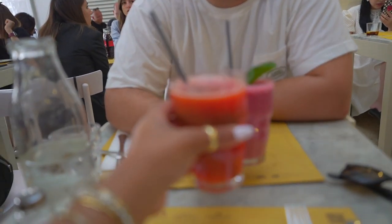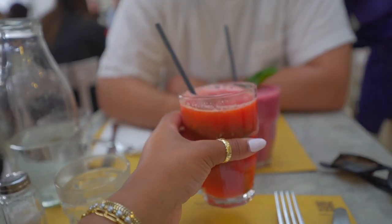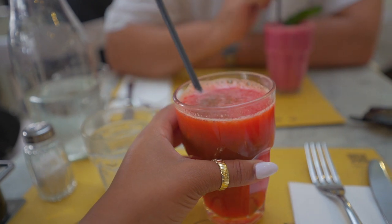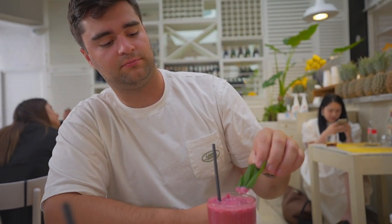Fruits and wanting to eat them all. Cheers. Mine is like basil, grapefruit, something else. Is it good? There's protein in it, so. Oh, I hate protein smoothies. Taste test. Ryan has mint leaf in mine.